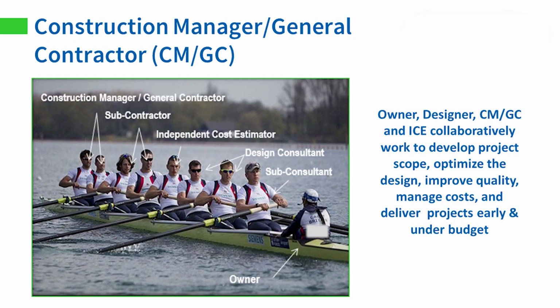The idea here is you're all rowing together, you're working on this collaboratively from day one. So you've got your owner calling the shots. The team is following the direction of the owner, or an owner's representative in this case. You've got your designer, your CMGC, in some cases an independent cost estimator. Also your subcontractors, and sometimes even vendors are part of what we call the kickoff meeting, and then the weekly meetings, where frankly the magic happens. That's where you're making design decisions. You have decision makers in the room, you're making quick decisions, and that's why you can turn these projects around so quickly.